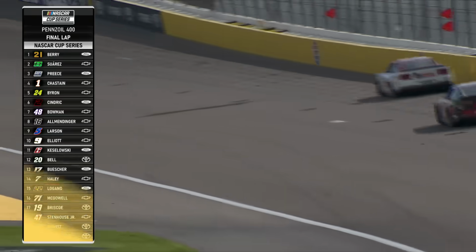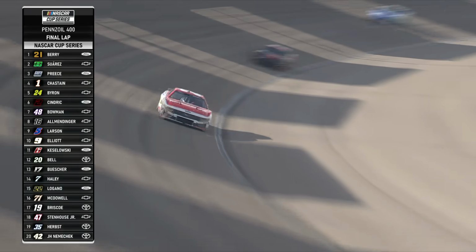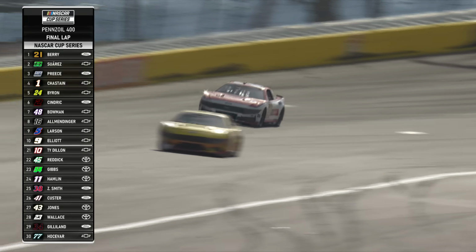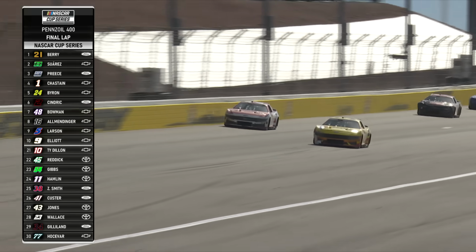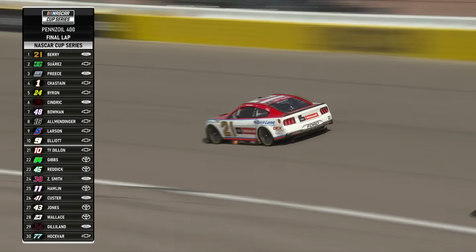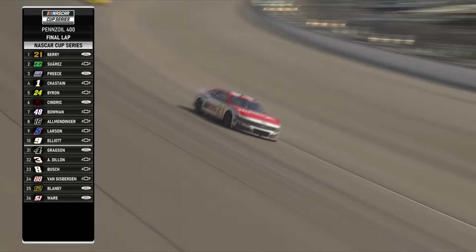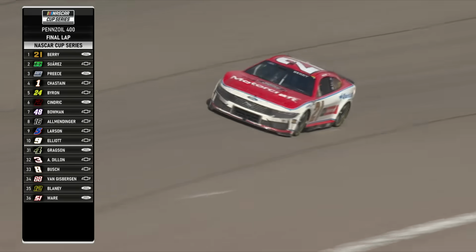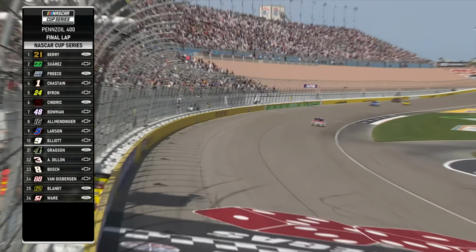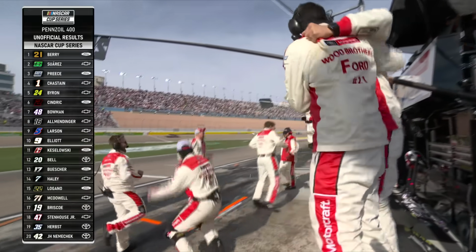Last lap for Josh Berry and the Wood brothers to seal the deal in Las Vegas. Suarez 1.1 seconds back. His last lap a 10th faster than Berry's. Ryan Preece having a career day in 3rd. Ross Chastain, William Byron, 2 Fords, 3 Chevys in the top 5. How about this? The Wood brothers are back. What an unbelievable day for this car and that driver, Josh Berry. Josh Berry and the Wood brothers win in Las Vegas.